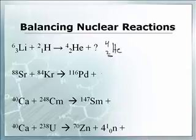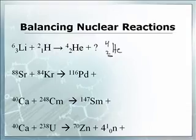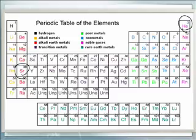Now this next one. Oh, you know what we didn't do? We didn't put the numbers. That's okay though. Strontium-88, 38. If I find strontium on the periodic table, it's right here, 38. So I have to put the other number here. Krypton is a noble gas, so that's 36.